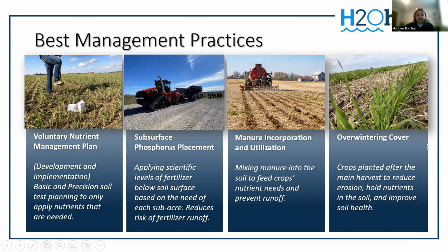And then subsurface phosphorus placement, that is the practice of injecting phosphorus underground, similarly to the manure incorporation and utilization. Both of those, the whole goal is to keep the fertilizer off the surface to prevent runoff and then prevent those nutrients from getting into the waterways. And overwintering cover crops is another huge staple of H2Ohio. And these are to reduce erosion as well as hold nutrients in the soil, again, to keep them out of the waterways. And then both of those together improve overall soil health.